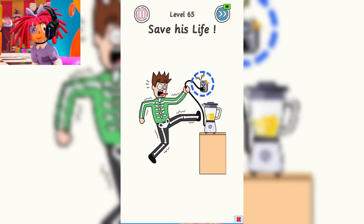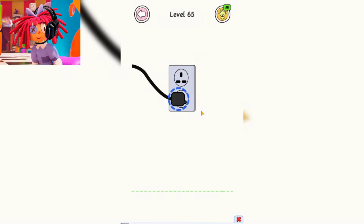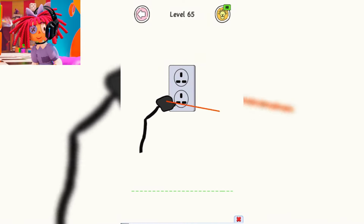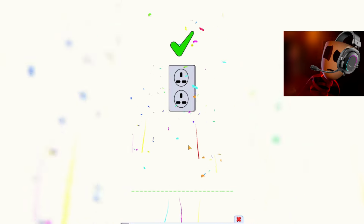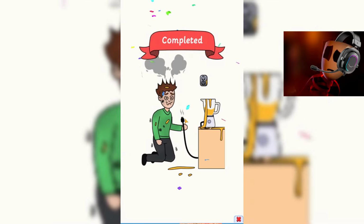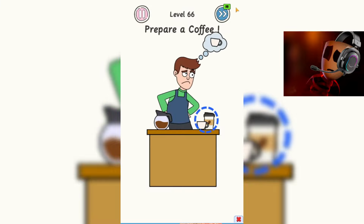Looks like this guy has some problems with his blender. Apparently he got electrocuted. We need to get the plug out of the socket so that he doesn't get electrocuted. Great, we did it. And now it looks like this guy will stay alive. But I think he still has some after effects to deal with after the electric shock. The most important thing is that he survived.